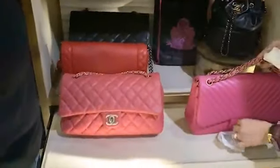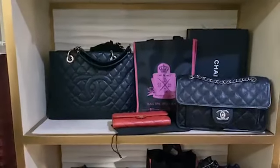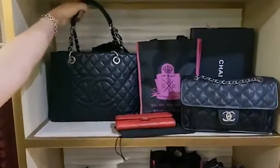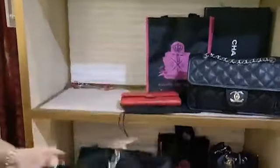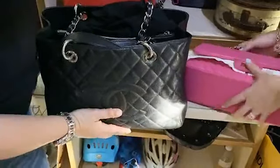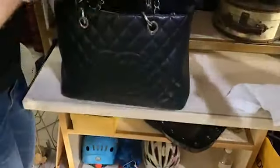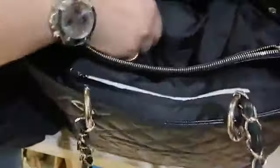Going back, I had a GST. This one, when I fixed it? Well, it's kind of heavy, but it's my favorite. It's very multifunctional. Especially if you're a mommy, you can put all your stuff inside. It's very easy access.